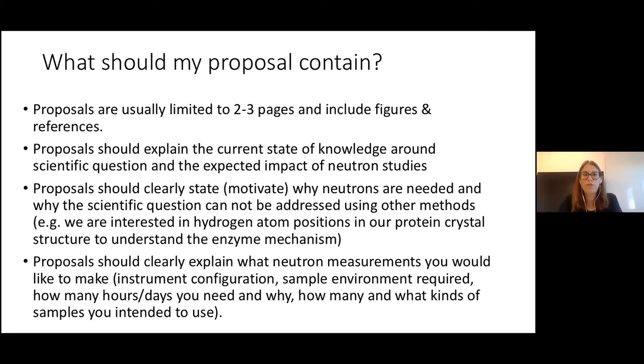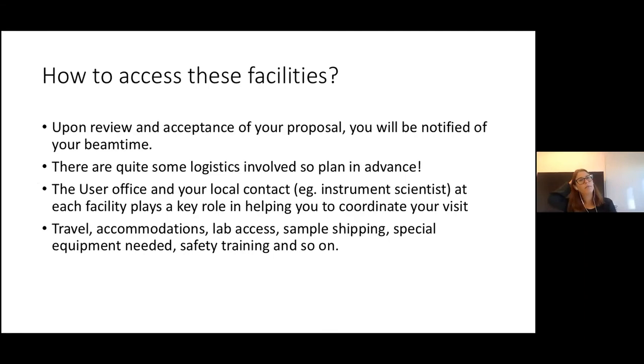And it is really important to do that before you sit down to write a proposal so that you know what to put in these important sections. Then you are submitting these proposals on a deadline or not, depending on the mechanism you're applying through. Then there is some time usually while proposals are assessed internally and externally. And then upon review and acceptance of your proposal, of course, you will be notified of your beam time.